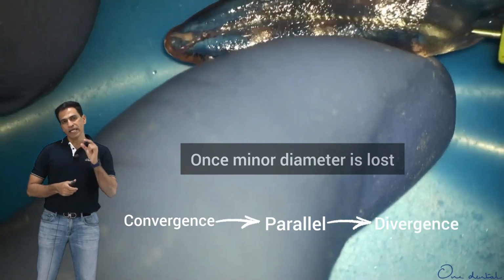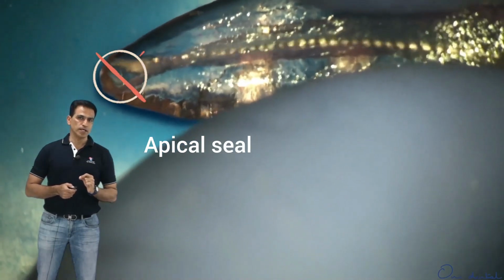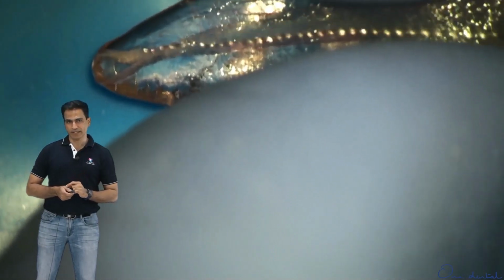If that happens, even the apical seal that you want to get is not possible. So try and limit your working length to the minor diameter and not past the apex.